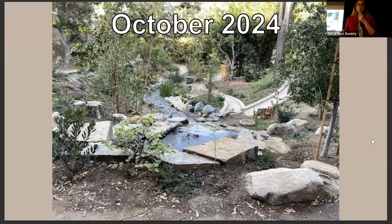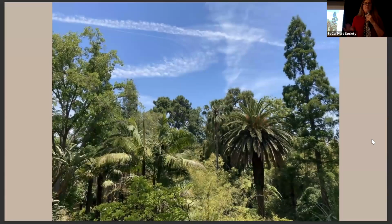So here is October 2024, just coming forward. I'm just going to sum up the changing UCLA Mathias Botanical Garden as it has evolved into the 7.5 acre living museum, a hidden gem. There are people that graduate from UCLA that do not know there's a botanical garden there. A lot of people just don't even know that UCLA has a botanical garden.